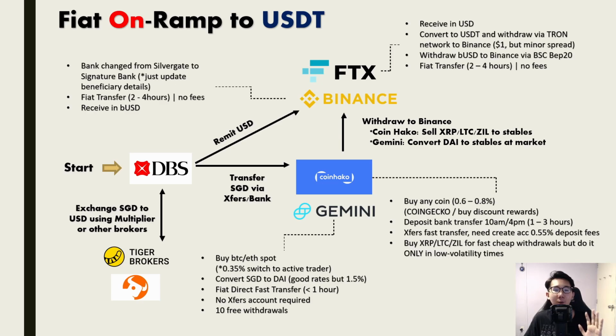It's about 2 to 4 hours. So that is one way of doing it. You get USD, then you send directly to FTX or Binance. The second way of doing it is you don't remit USD. That means you just transfer your SGD directly into CoinHako or Gemini.